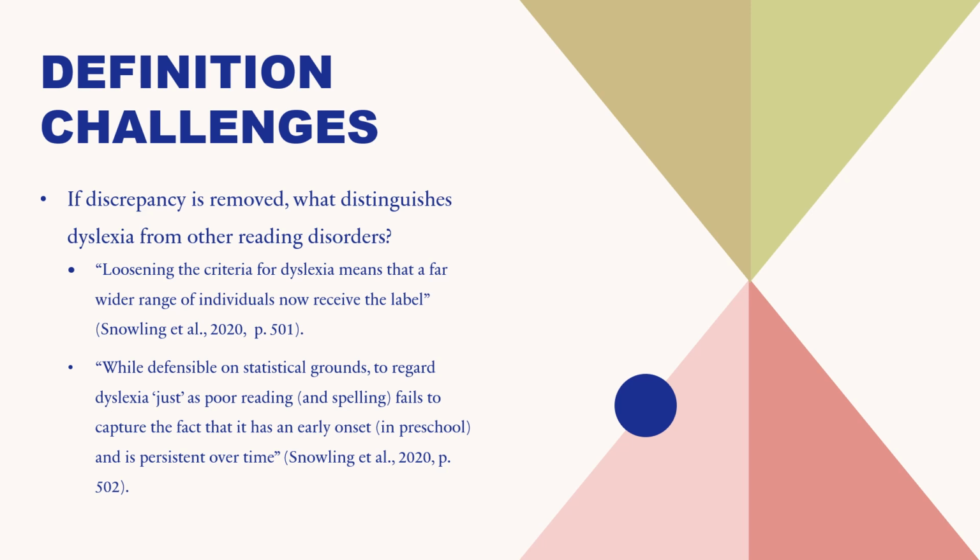And later in the article, the authors mention, "while defensible on statistical grounds, to regard dyslexia just as poor reading and spelling fails to capture the fact that it has an early onset in preschool and is persistent over time." So I thought this quote answered the question of what distinguishes dyslexia when the discrepancy aspect is removed from the definition. The two things that they said would distinguish dyslexia are an early onset and persistency over time.